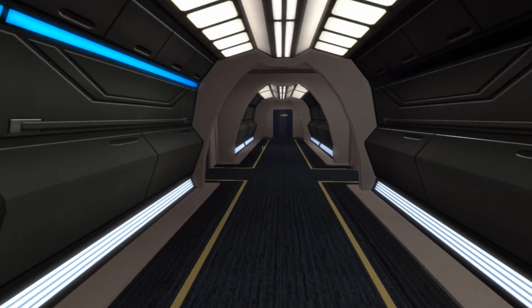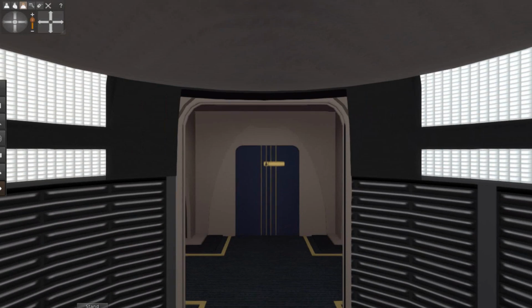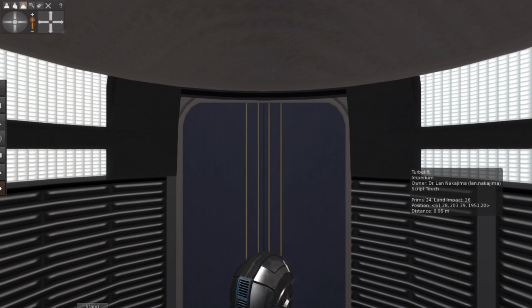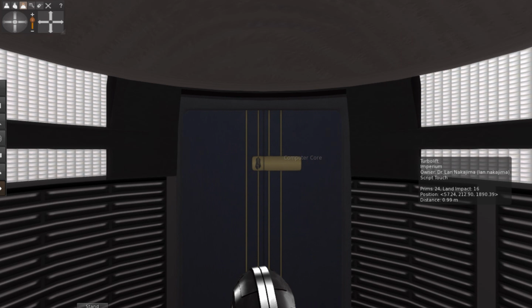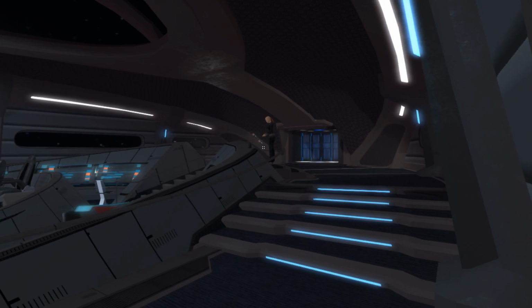Okay, it should be over here. I remember the supply closet being very close by. There we go. Looks like the bridge is next. Two different bridge spots, actually. Oh, we did see deck 16, right? Yeah, that was the computer core. I remember that. Just want to make sure. The buttons kind of change around a little bit depending on which one you pick, so I just want to make sure I didn't skip one.